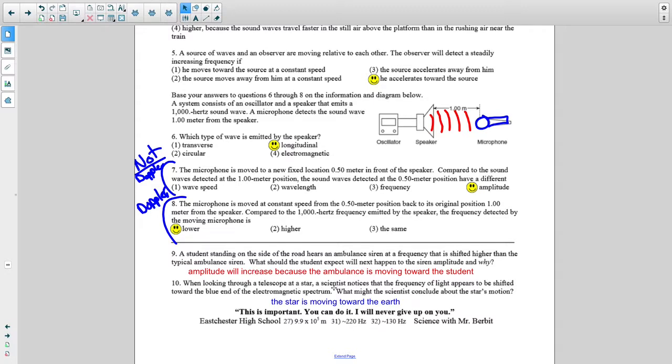Now, number 10, I told you could skip that one, but you could get it now. I hadn't spoken to you yet about this phrase called the blue end or the blue shift. Now that we know it's blue shift, it's higher frequency, it's moving toward.